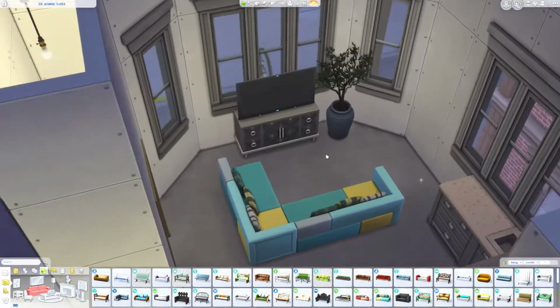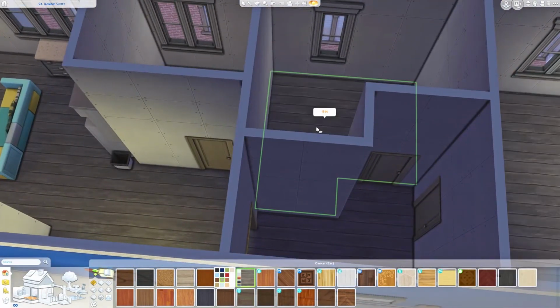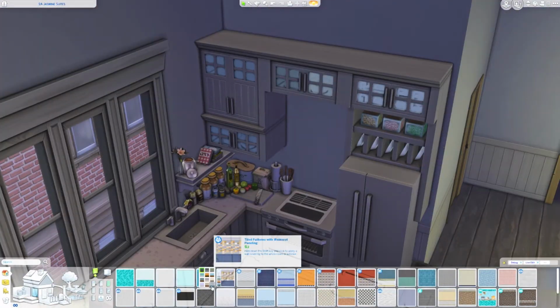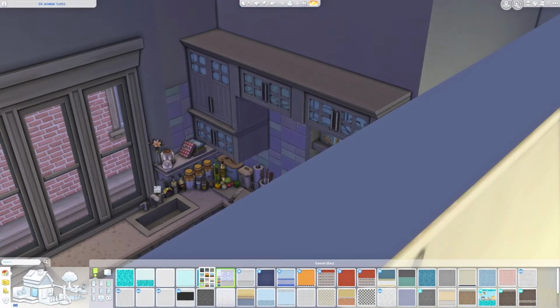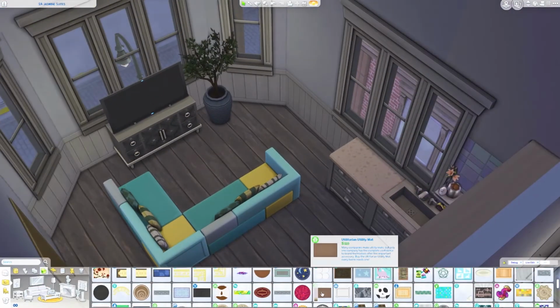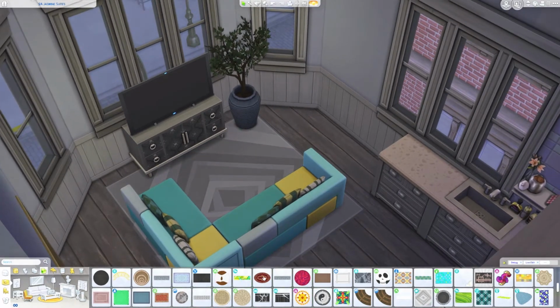So you'll see, for example, in this apartment, right by the front door and by this living room, there is an electricity box which sometimes will break, and it will require your Sims to either call the landlord or to roll their sleeves up and risk electrocution to fix it. But I decided to keep that in this build.